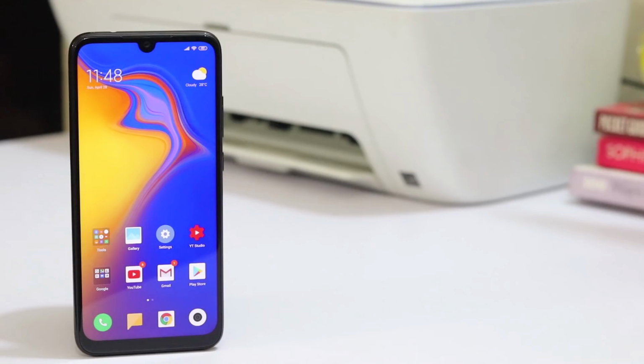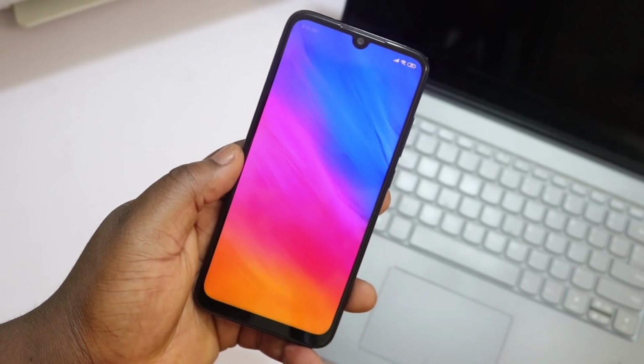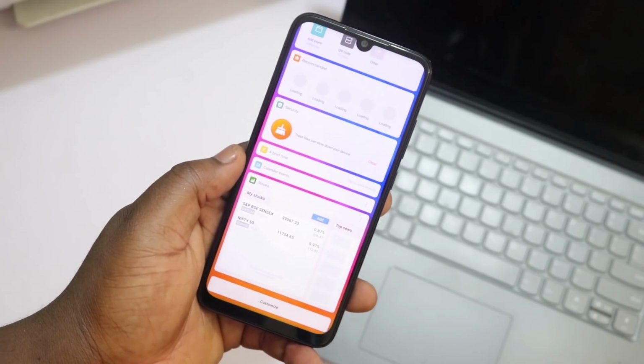The variant I have here comes with 3 gigs of RAM and 32 gigs of internal storage, and it sports a 14nm Octa-Core Snapdragon 660 processor clocked at 2.2 GHz. There's a 4000 mAh battery, a 1080p 6.3-inch Full HD Plus IPS LCD display panel that sports a water drop notch, and in that notch we have a 13-megapixel f2.2 selfie camera that shoots video at 1080p at 30 frames per second. For those of you who like to know the PPI rating, the Note 7 has got a pixel density of 409.